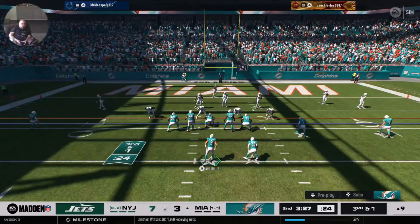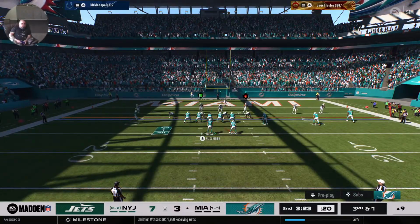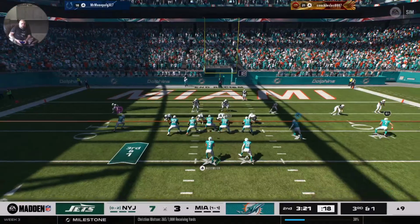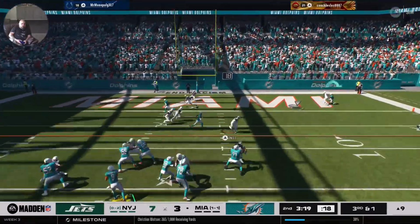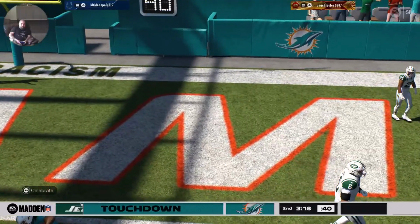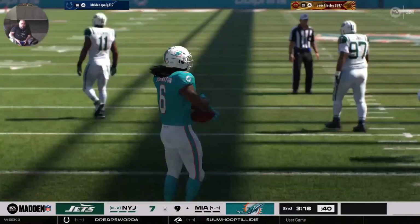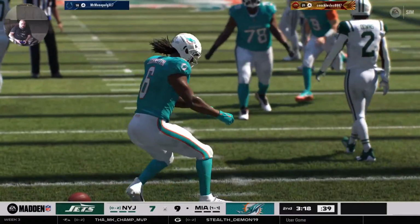3rd and a yard. 70 Lions. 18 Cardinal, 18 Cardinal. It is brought in the end zone. Quentin Johnston. Touchdown, Miami. His first touchdown of the new campaign.